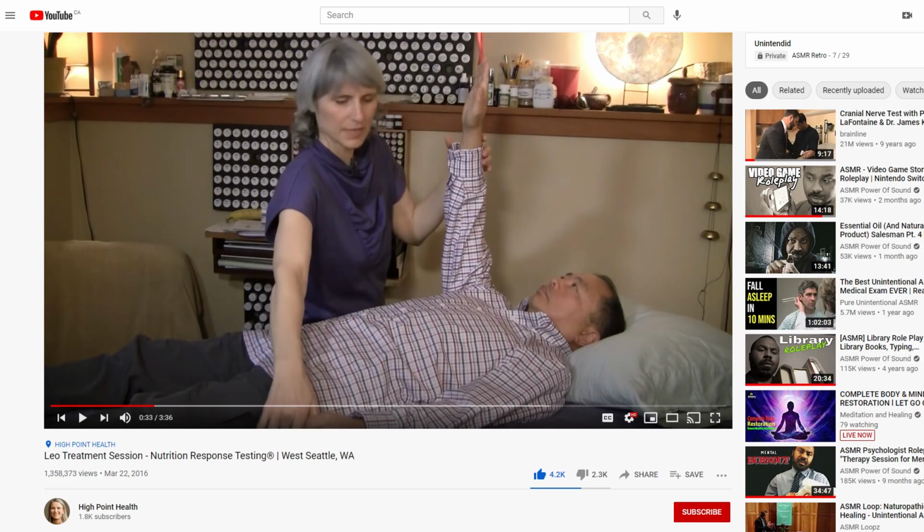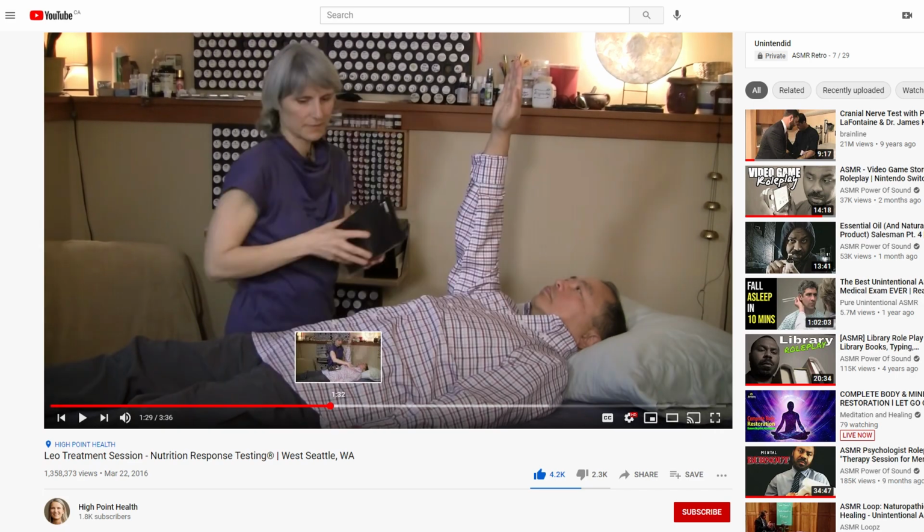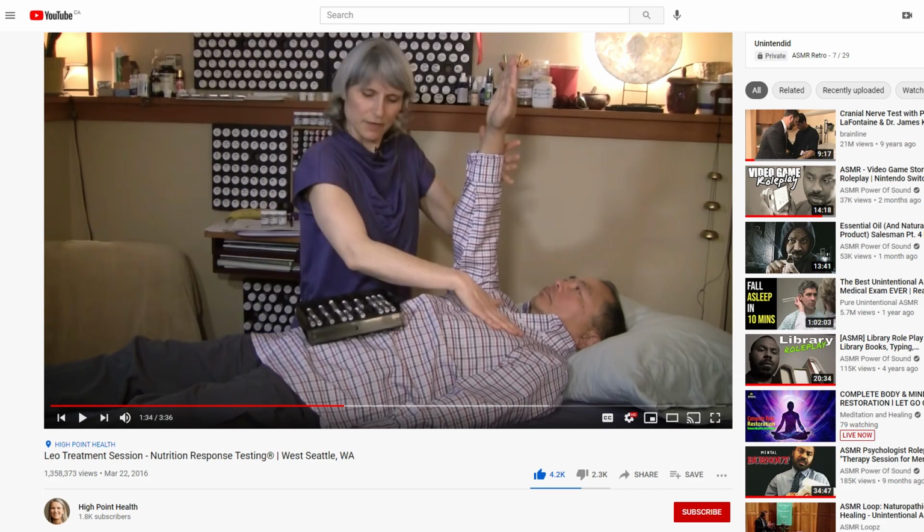gently pushing his arm a little bit, and she'll do a body scan where she'll touch different parts of his body, like his heart, lungs, kidney, or whatever, and she'll say the part that she's touching, and then she'll get this little black container, or whatever, and when she opens it, it makes such a nice little sound. But anyway, she has all these files in there, and she puts them under his shirt or something.